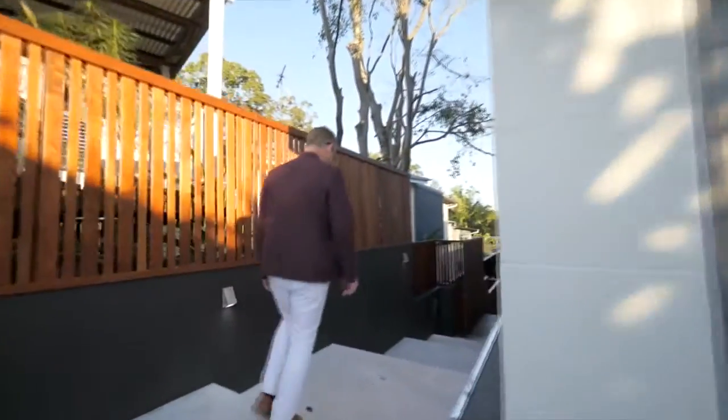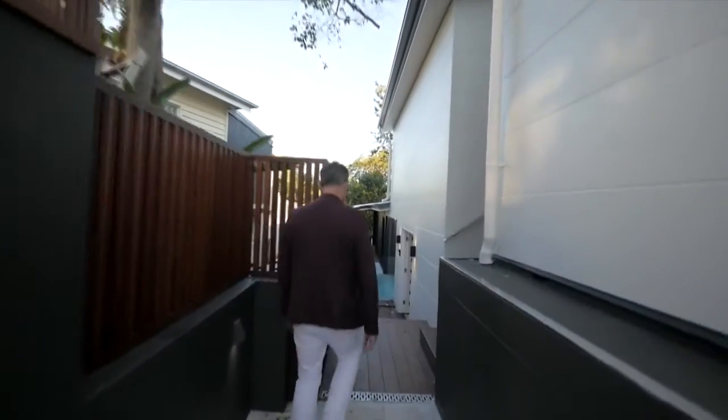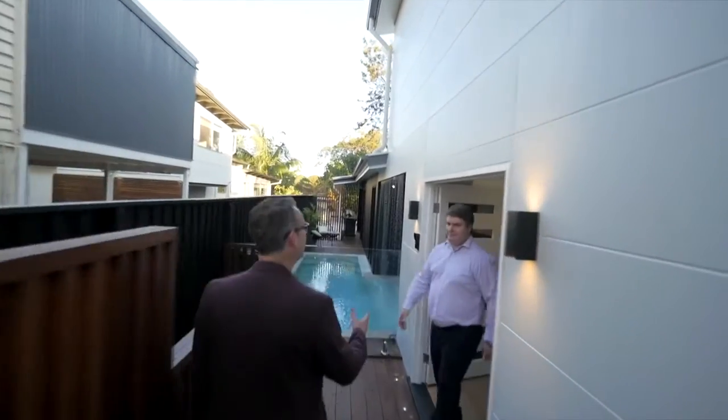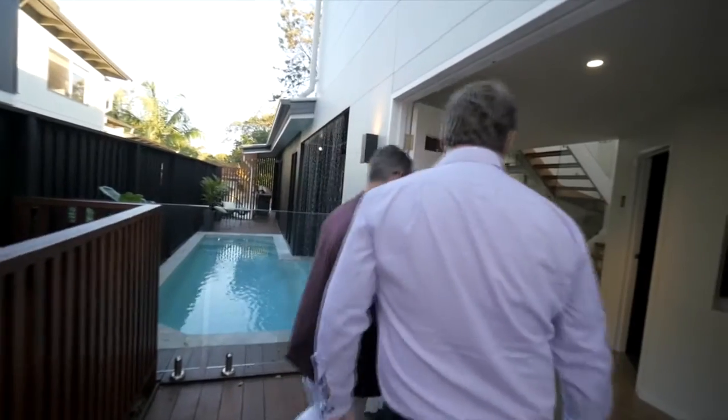Okay, so what was the dream here? When did you get in contact with the owner? How did it all come about? We previously did another house for Adrian, and then he asked us to do this house. So he saw a similar design that he liked, and then he asked us to design something similar to that.